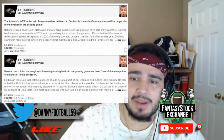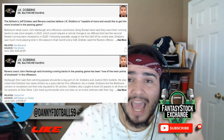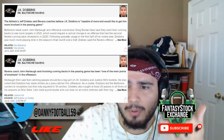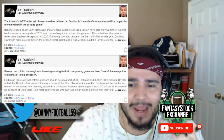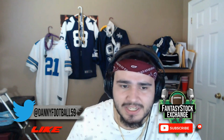Well, according to The Athletic's Jeff Zrebiec, who is a respected beat reporter for the Ravens, it seems evident that the coaches want to involve their backs, and particularly Dobbins, more in the passing game. So you guys can see that on the screen, but Ravens coaches believe J.K. Dobbins is capable of more and would like to get him more involved in the passing game. Ravens coach John Harbaugh said involving running backs in the passing game has been one of the main points of emphasis in the offseason, and also cites that they've seen a good amount of uptick in terms of J.K. Dobbins putting in that work this offseason to become an adept pass catcher out of the backfield.